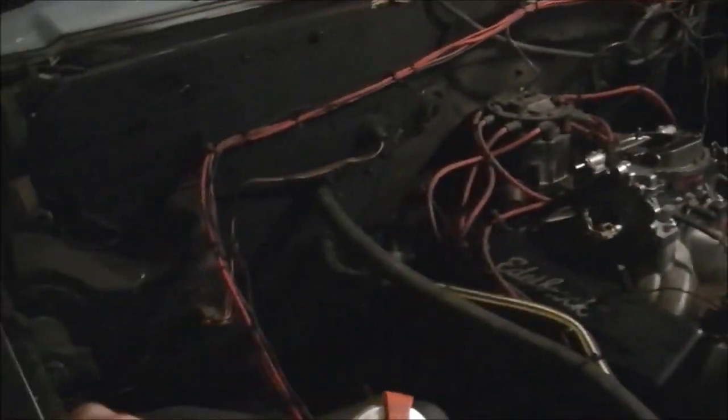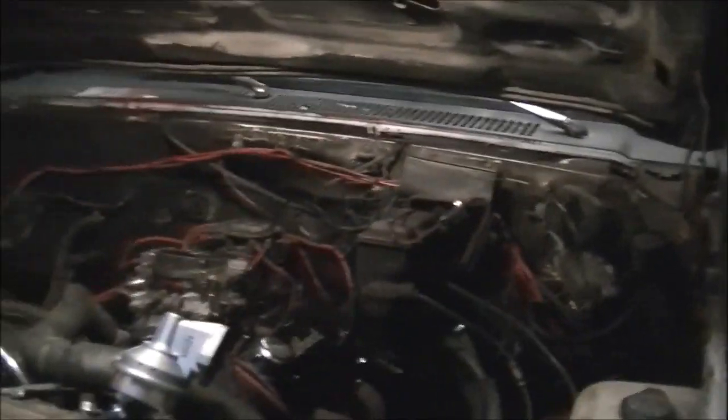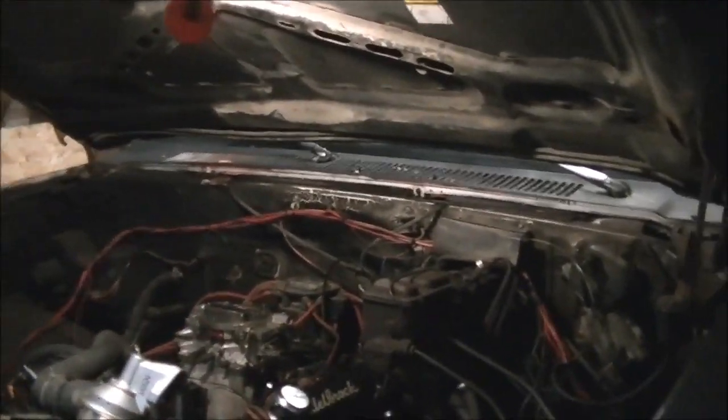Tail lights don't work, none of the turn signals work. The headlights do work, so if I had to drive it at night I could. The brake lights work, but all the turn signals light up when you hit the brakes. So it takes a special kind of person to wire a truck up like this.